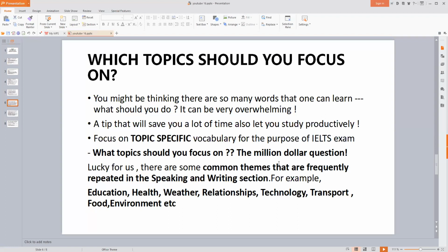But now, lucky for us, there are some common themes or some common topics that are frequently repeated in the speaking section of the IELTS exam and in the writing section. So let me give you a few examples. And these are the topics that you should learn vocabulary related to, okay? The topics that frequently come up are education. So they might ask you something about education in your country in the speaking section, or they might give you a question in the writing section about education, about health, about healthy eating. I remember when I was doing my IELTS exam, I got quite a few questions about health and healthy eating in my speaking section. It's quite common in the IELTS exam.